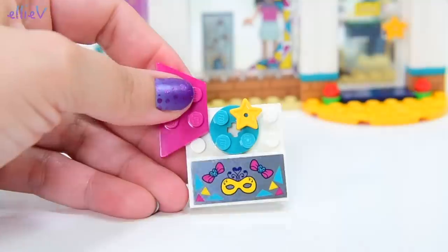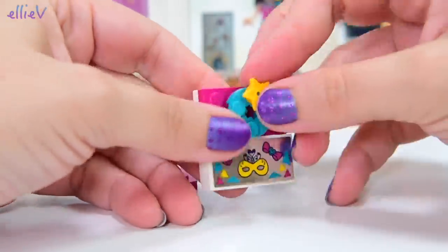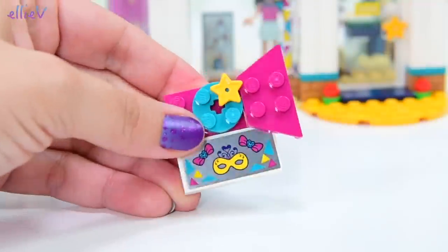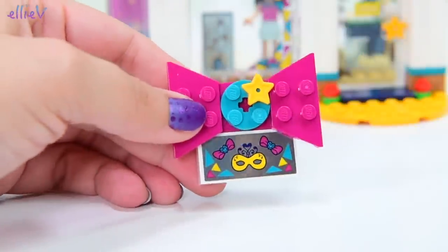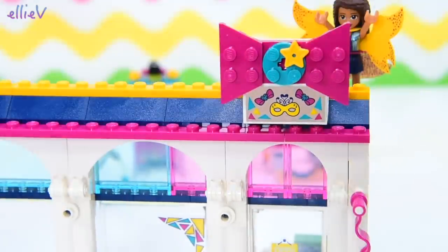Hold on, that's not fitting. It definitely doesn't fit. Why does that not? Oh, I missed off a piece. So I need to build that up by a layer. And now I can put this on. It's like a big bow, a massive big bow right up there on the very top of the building.